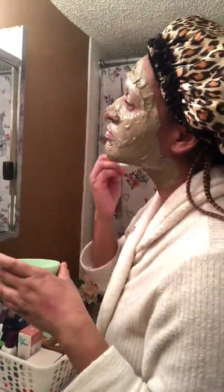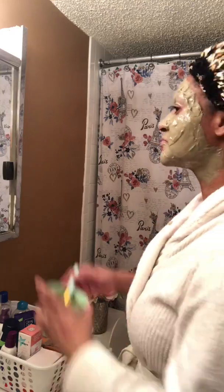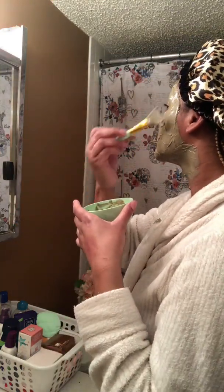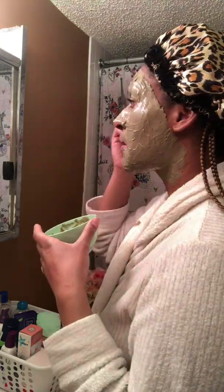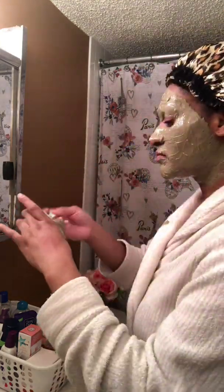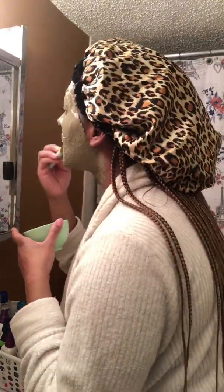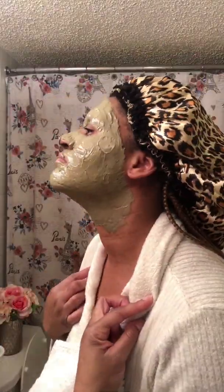I covered my entire face really good, and you don't want to let this stuff dry completely because it will be hard to get off. You want to let it get a little stiff, not too dry, because you don't want it to take forever to wash off your face. You just want to leave it on until it starts to harden, but not too much. As you can see, I wasted some on my house coat, but it came right out with my face towel. No biggie. Got it all on my neck.